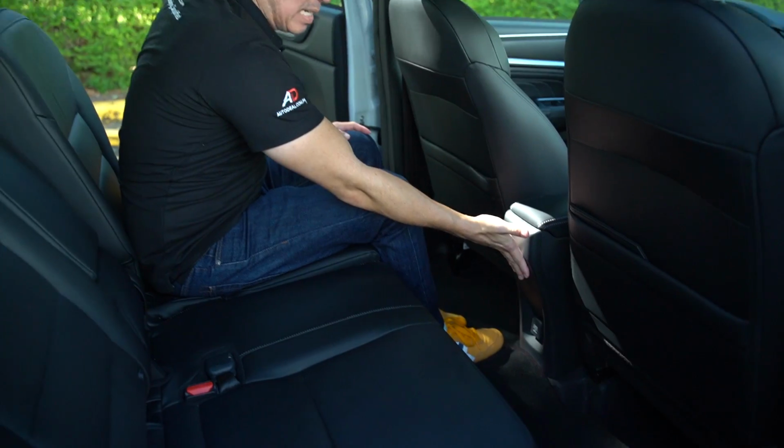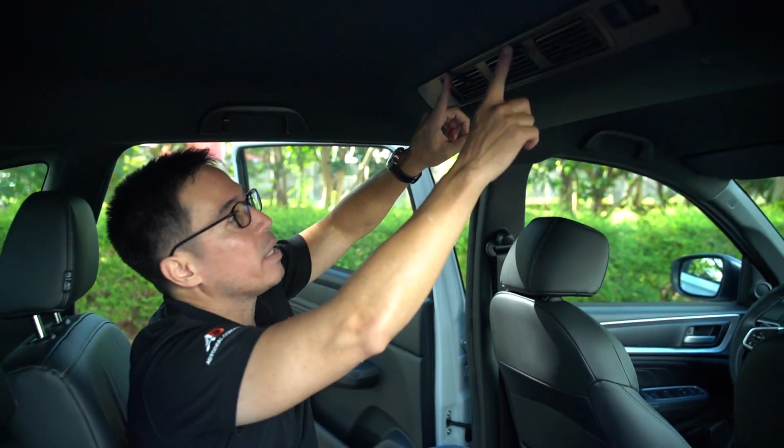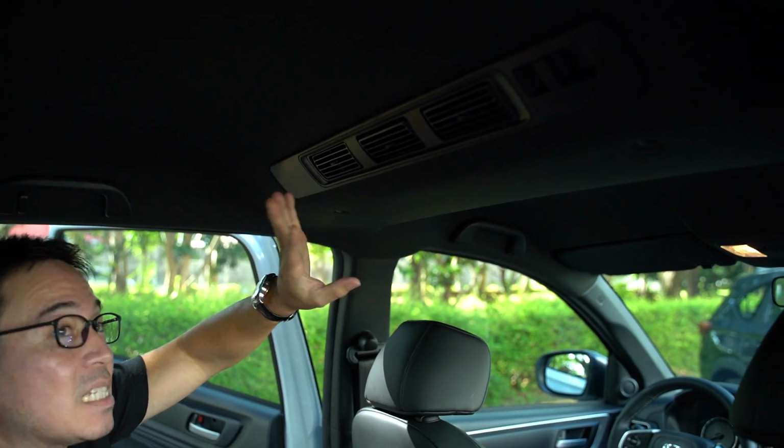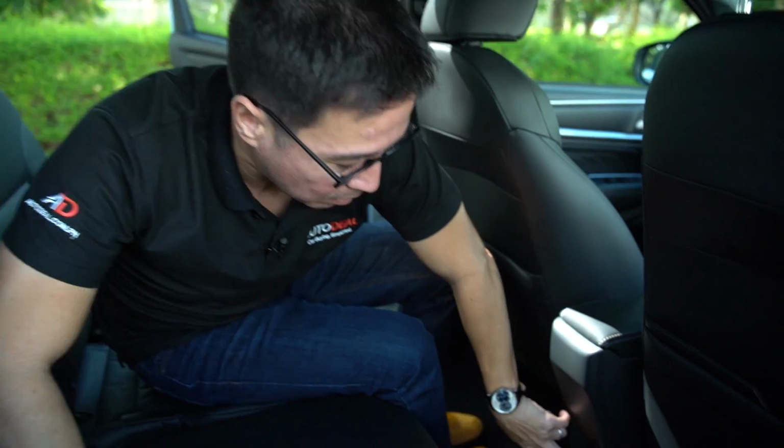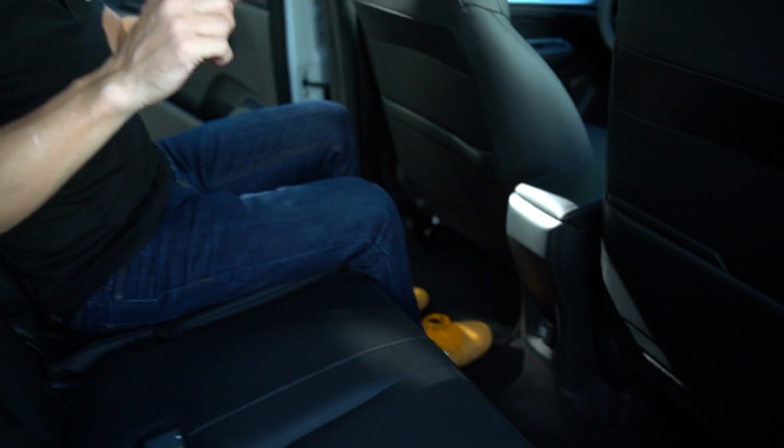No air vents found down here because, like the BRV, all the air vents are found up on top. This is standard throughout all the models. So too is the power outlet found here below. I will tell you though that in all the other variants, apart from the VX, they all have 4 speakers. It's only the VX that has 8 speakers.